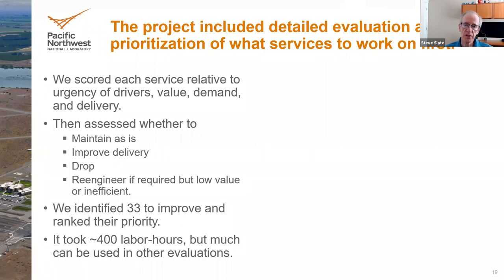We went out and assessed what did we leave as is, what did we improve, what did we drop. We did drop seven of what we ended up with, 100 services. We identified 33 that needed to be improved. We ranked those, and then would subsequently move into improvement efforts.